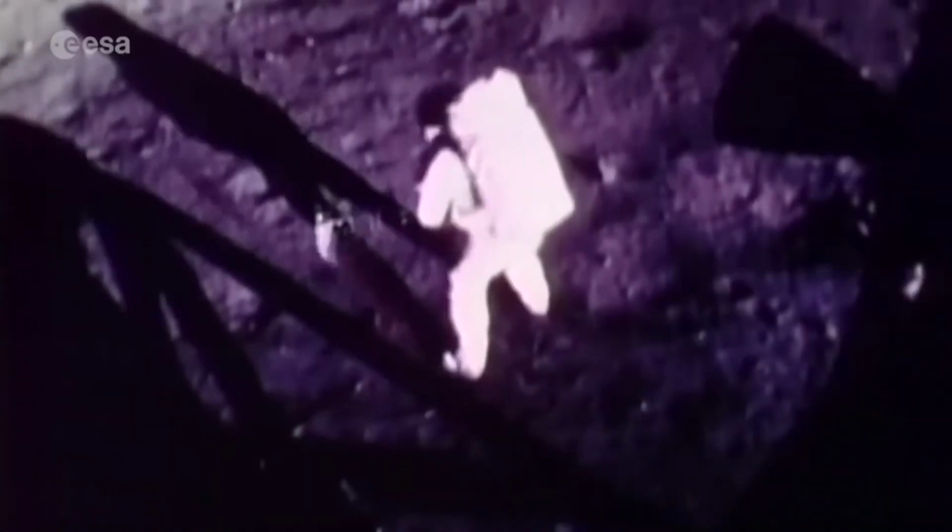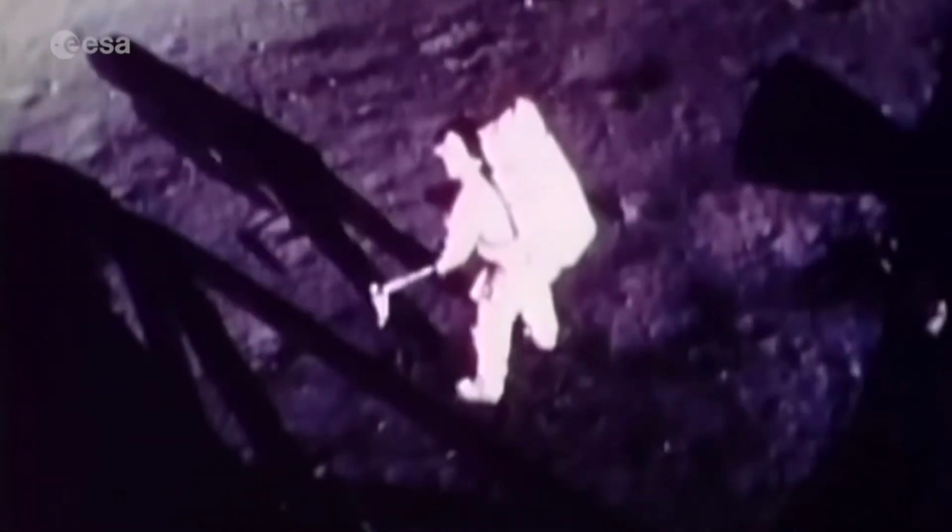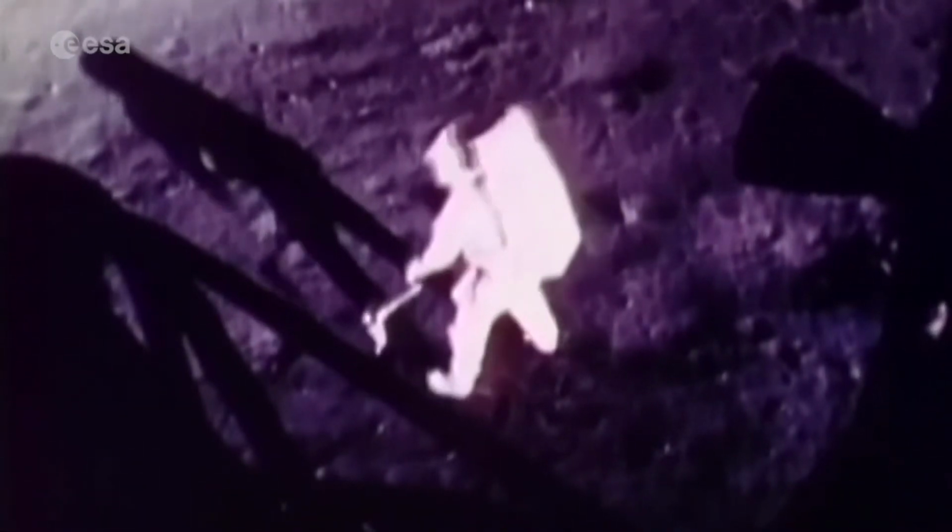That's one small step for man, one giant leap for mankind. For over 50 years, we've been inspired by these iconic images of the first humans to walk on the moon.